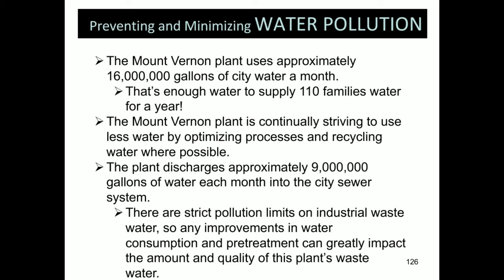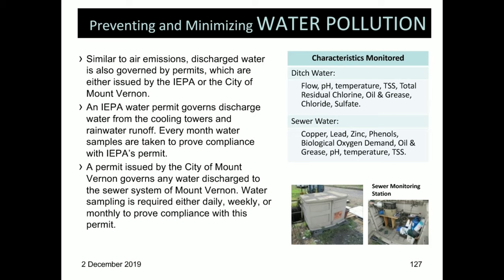There are strict pollution limits on industrial wastewater, so any improvements in water consumption and pretreatment can greatly impact the quality of this plant's wastewater. Preventing and minimizing water pollution.